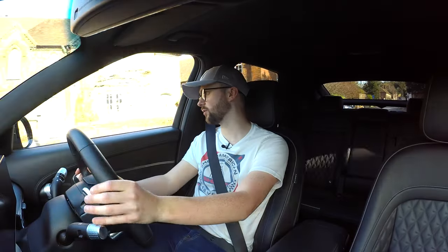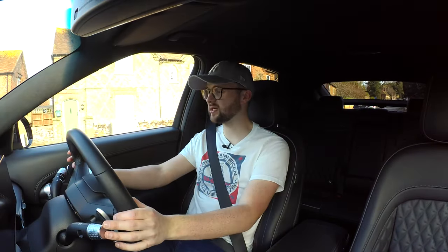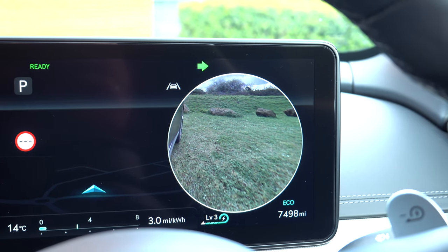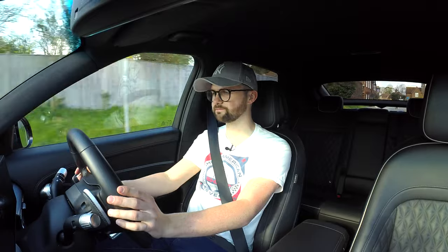It's really useful. I also like the blind spot camera. So when I'm indicating left, like I am now, I've got a little picture on my dashboard that just shows me my blind spot in case someone's cycling, someone's running, whatever it might be, I can just see it. Useful in cities, not so much in the sticks, but it's still pretty useful.